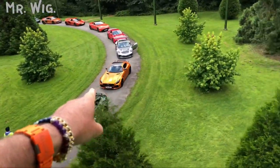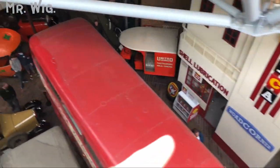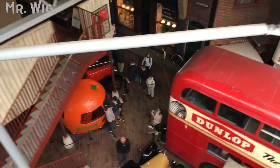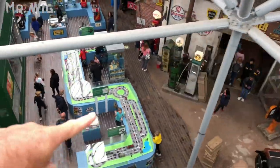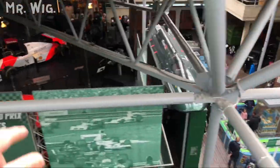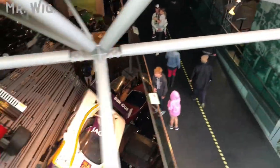Look at the supercars there. At the bottom, as you can see, is the car museum. As you can see the cars at the bottom, this is really cool, guys. Really cool. Phenomenal. This is incredible. Lots of things even for children to play. Look at those Formula One cars from the 90s. Awesome museum. So there's a lot of things for you to enjoy there.